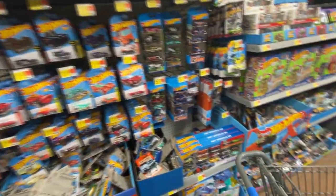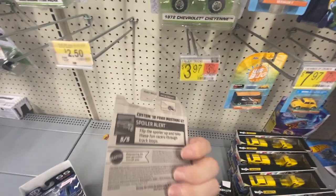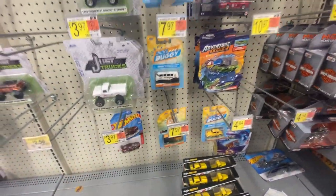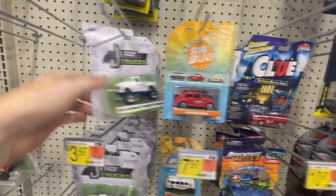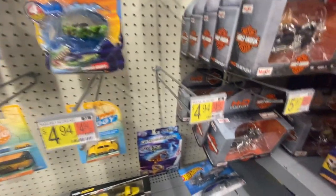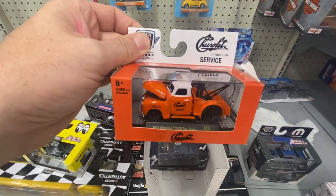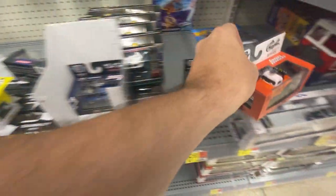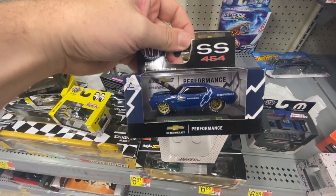All right, guys, we are at the next Walmart, and somebody put out a J case. They got some decent stuff here, finally. This one, nothing real good up here. Got a couple of two packs, no chases, but we do got some new M2 ground pounders. Dude, check out the 3100. And then we got the Chevelle again, which I already have. We're gonna put this to the side.